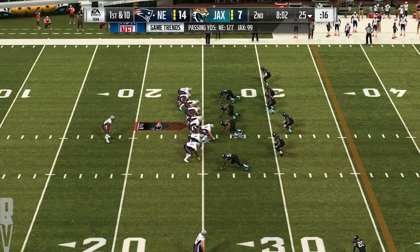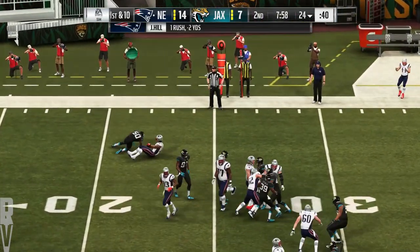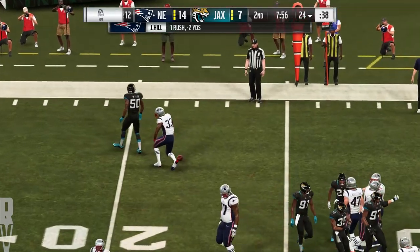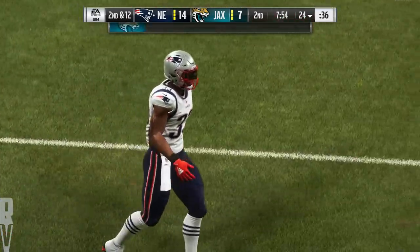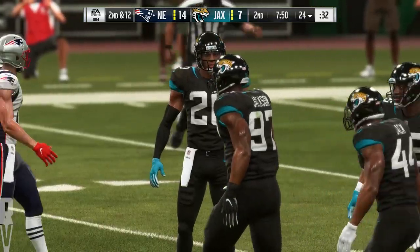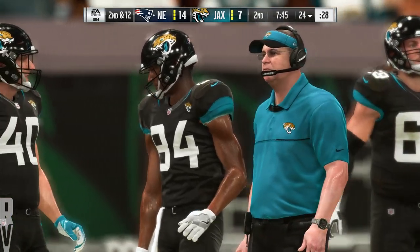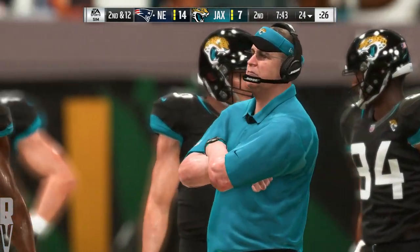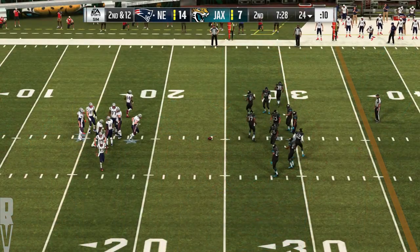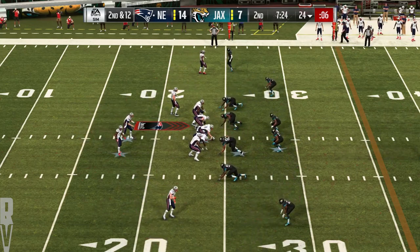We'll watch that leverage on this drive. This is Jeremy Hill, the former Bengal, his first carry. And he will lose yardage and be backed up to the 24. That's going to go as a loss of two, and it'll be second down. I like the strategy. Extra tight ends, extra beef. They want to run the football, but that means they probably want to run it inside. If you get strung out on the perimeter, you're in peril. Yeah, we saw the result, negative yardage.